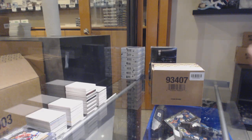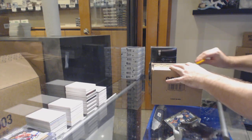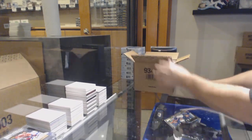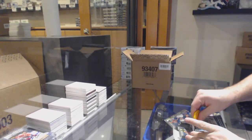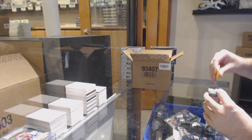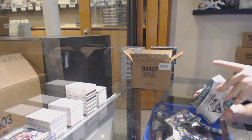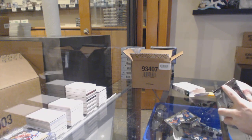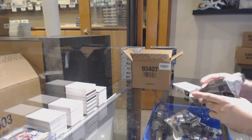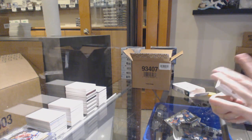Story. Here we go, starting off CNC break number 11,040. We have the SB Game Used 10 box break. All right, what teams do you guys have in this? What teams do you guys have? Who you got for the LA Kings?